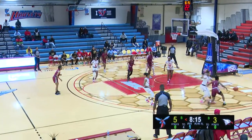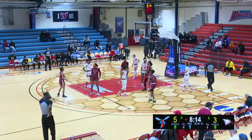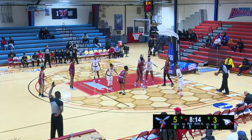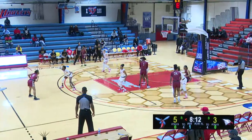Yeah. Cross-court pass now to Kiaku. She comes in on the baseline. That one slapped away by Martino, out of bounds. Stops the clock now with 21 seconds on the shot clock for the Eagles. Official, nobody was out there to take the inbound pass. He was ready to just put it on the floor and let it happen.